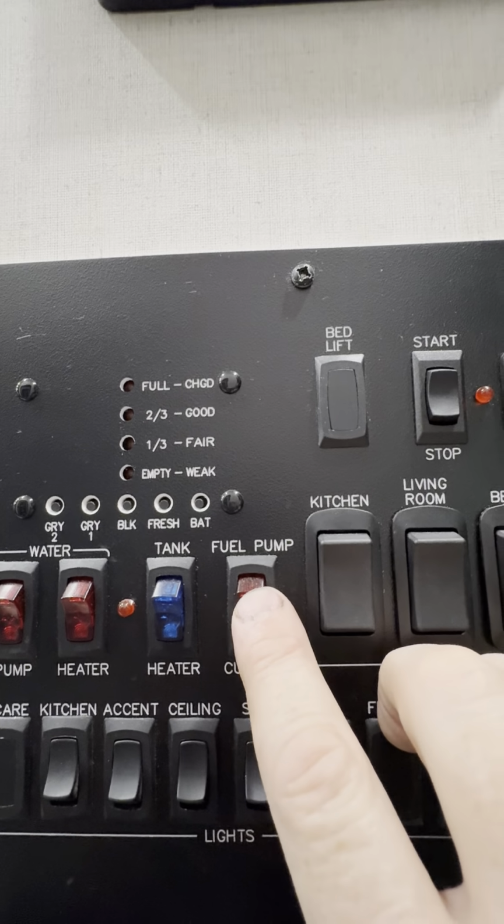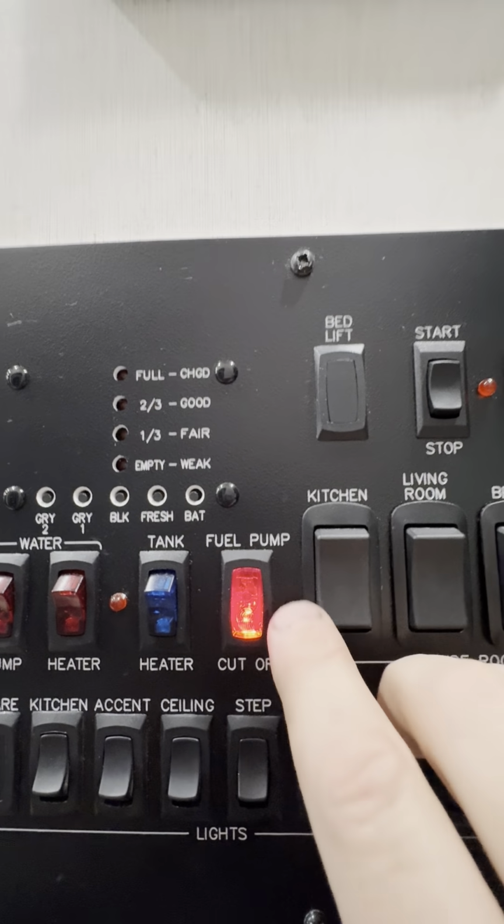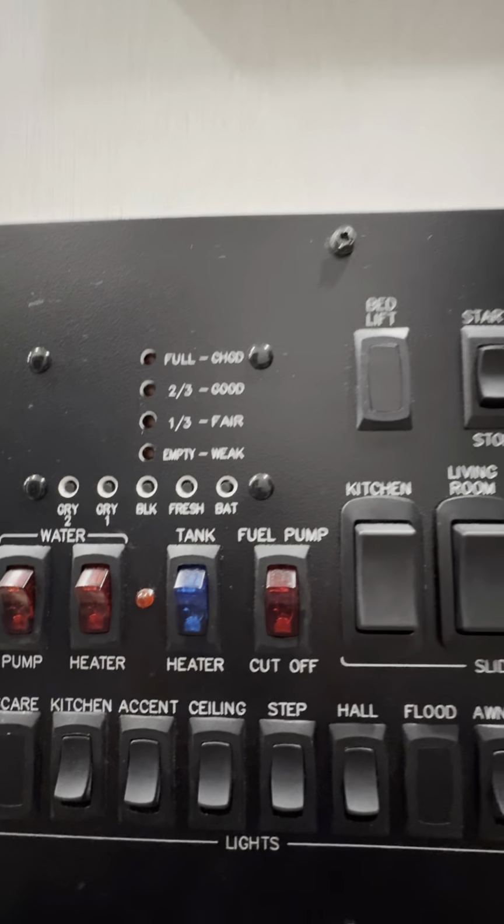This is that main fuel pump switch I was telling you earlier in the video. You got to come in and turn on in order to use the fuel pump on the outside.